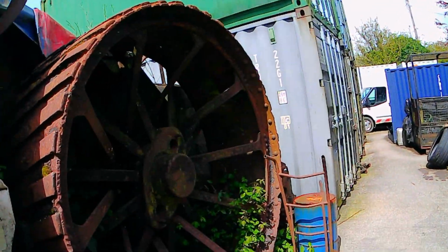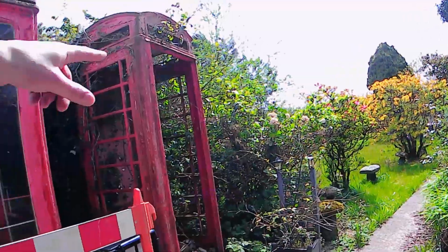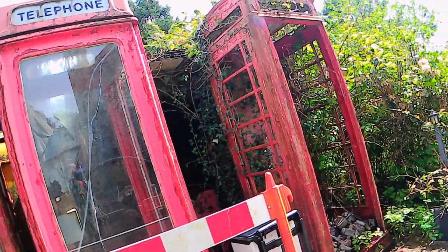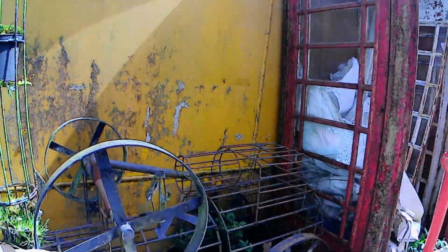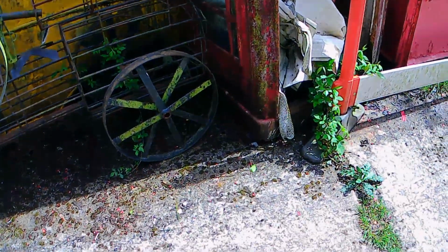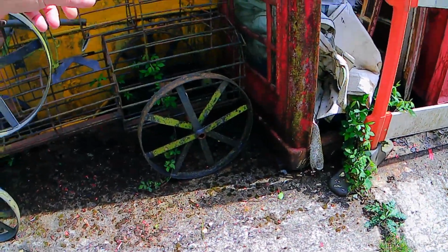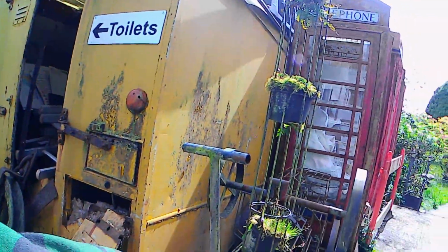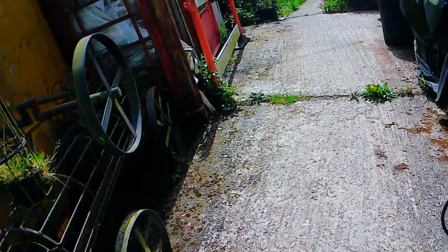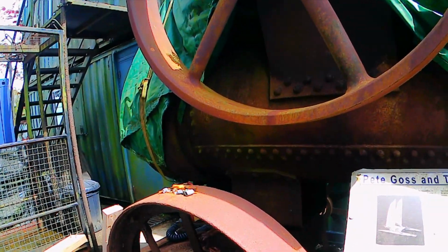But that's fantastic. Oh, there's a little baby one there. And these as well, look, the old telephone boxes. If these were complete, they would be worth a few quid, those telephone boxes. Oh, look at this little baby. I know it's only a garden ornament, but crikey, an awful lot of work went into making that. And it's pullable as well, look. Wow. And what's this? Pete Goss and Team Phillips.